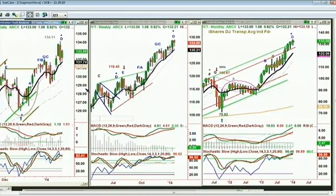We start coming down, and then you have to watch that weekly chart. But that's the thing right now. Watch out. I'm not yet ready.